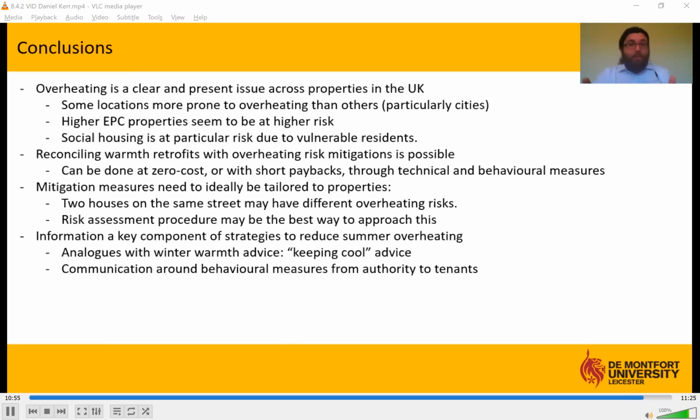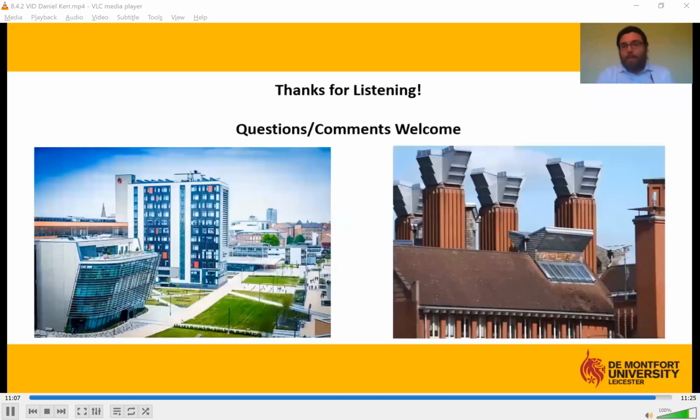And again, there are analogs with keeping cool advice similar to how keeping warm advice in winter is delivered. It's important for the local authority to communicate what behavioral changes might be needed or what technical interventions might be needed to their tenants. So yeah, thanks for listening.